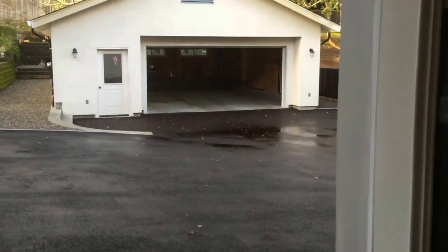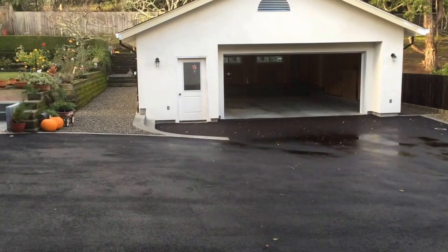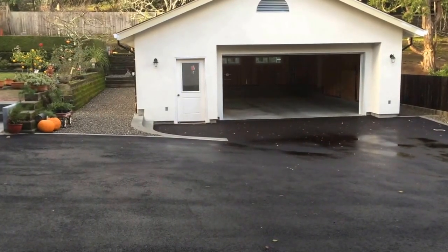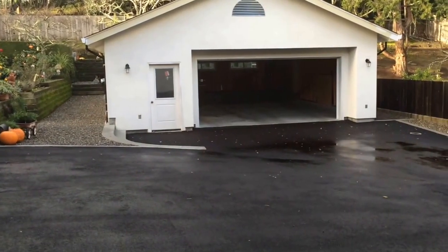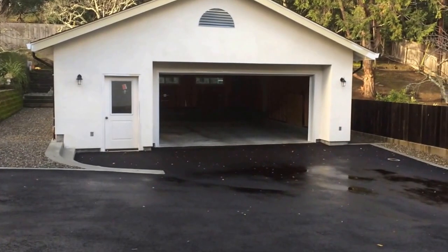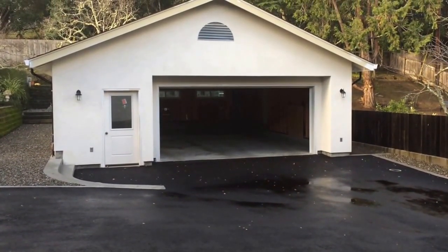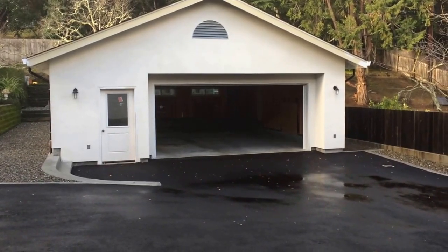It's 8:35, Wednesday, January 13th, 2016. And we're waiting momentarily for the guys to come and put a coat of epoxy on the new floor in the garage.